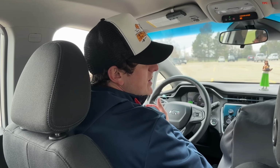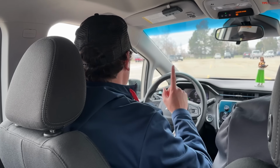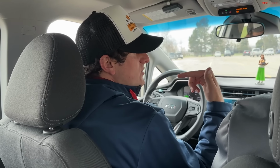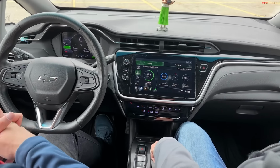We don't have the premium seating surface. We don't have adaptive cruise. We don't have lane centering. We do have one package on this car, which gives us cross-traffic alert on the rear, which is cool, that kind of thing. So if that's not lane centering, what does that one do? It's just lane departure warning, okay.